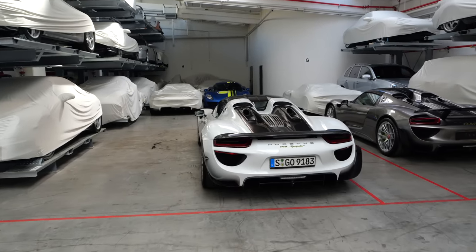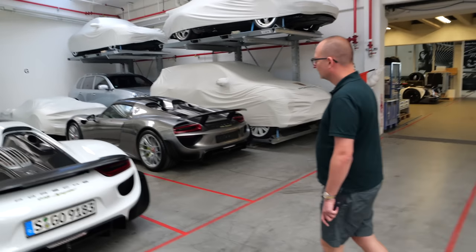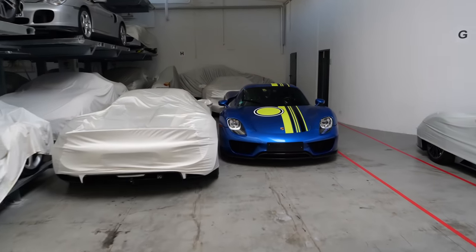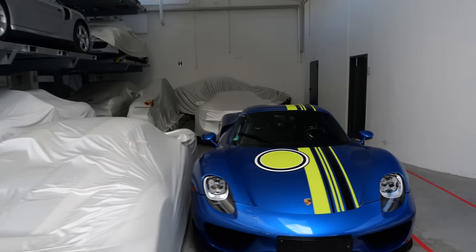1, 2, 3, 4, 5... 5 918s? These aren't customer cars. No, these are Porsche owned, factory or museum cars that will be used for all different events. Is it 5? What's the one right at the back? Is that a 6 or not? I think that is a 6, isn't it? Right at the back? Yeah. So 1, 2, 3, 4, 5, 6.